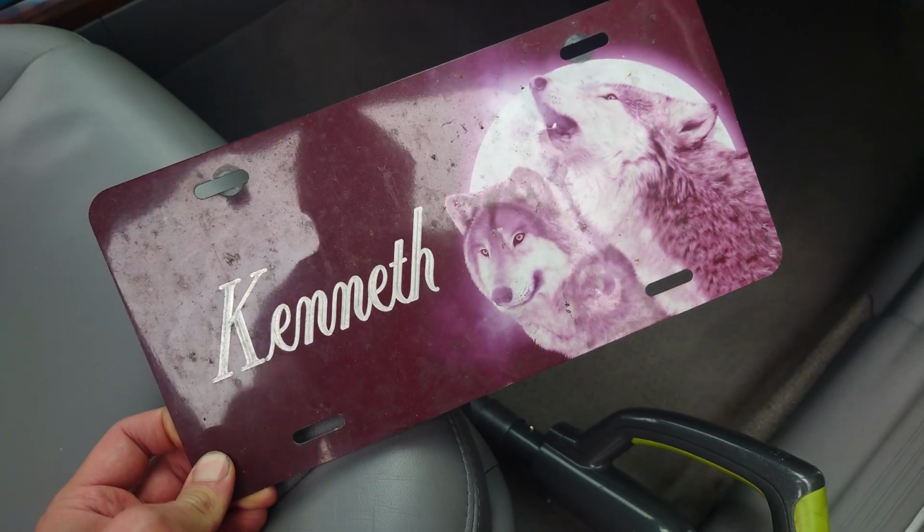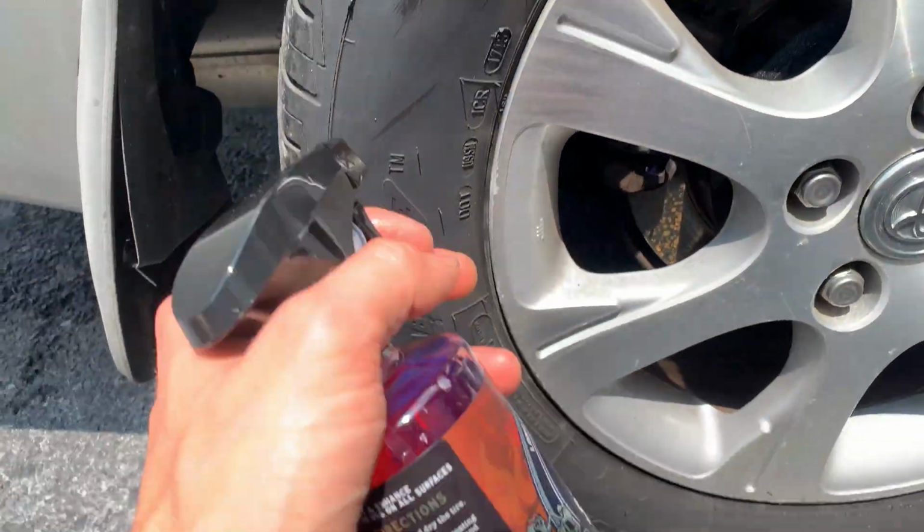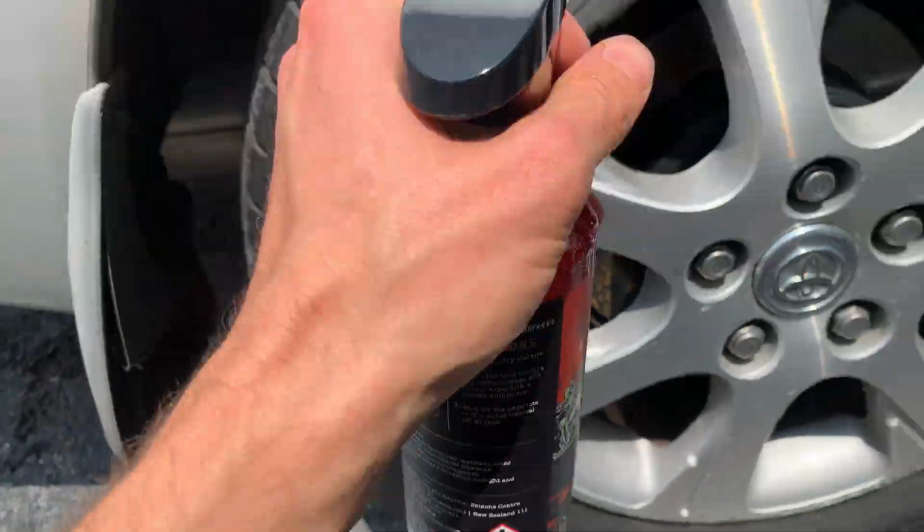Yo, I found the mother lode. Oh boy, I'm popping this baby on one of my cars. All right, dry tire and clean. Let's go ahead and tire shine it up.